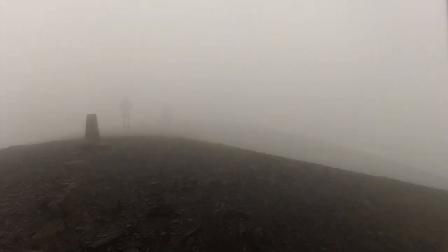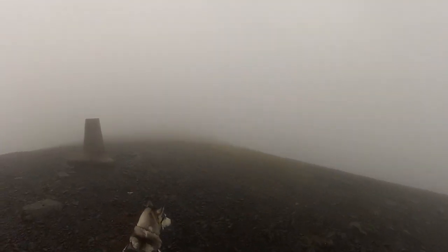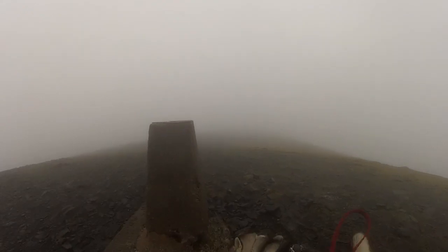Approaching the summit, you can see the British weather is in its usual form. Touched it. We made it. Come on, let's go back.